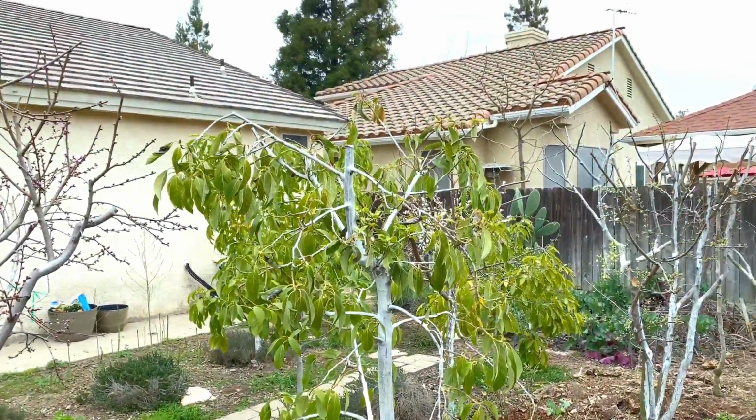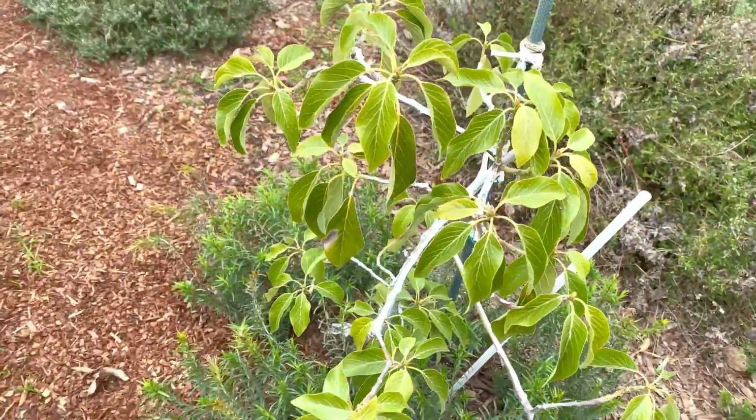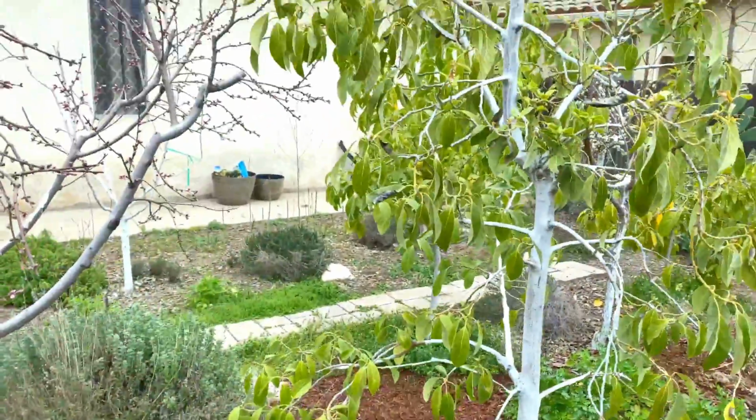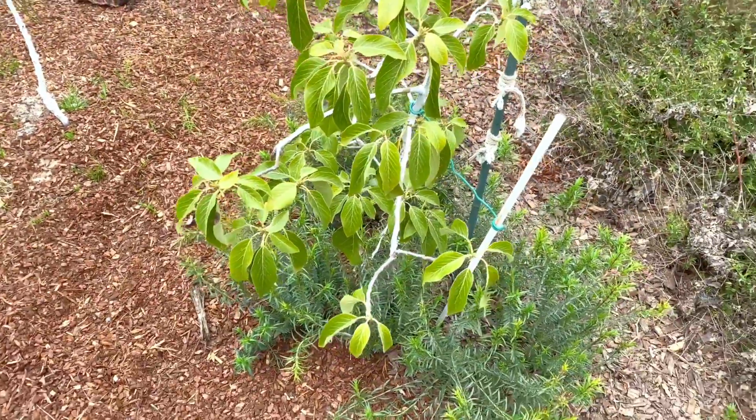So it's not too bad. You can see really thick over here. This is Zutano. This is basically to help cross-pollinate with the Mexicola, which it doesn't really need, but I bought it anyways because I had a spot.